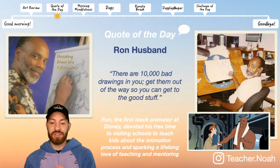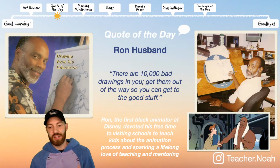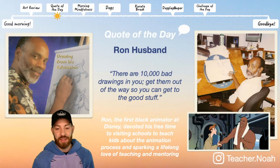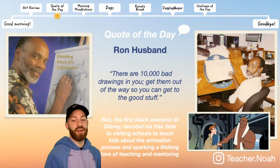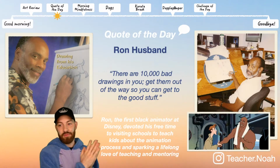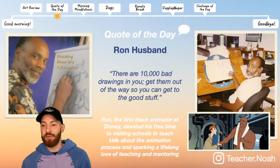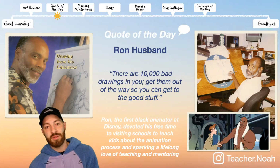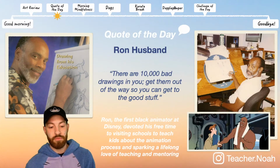Ron Husband also, in his free time while he was working at Disney, devoted his free time to visiting schools to teach kids about animation and the process, sparking a lifelong love of teaching and mentoring in him. So he ended up teaching for the rest of his life and mentoring other people. So I thought that was really cool too. He's helped a lot of different animations.